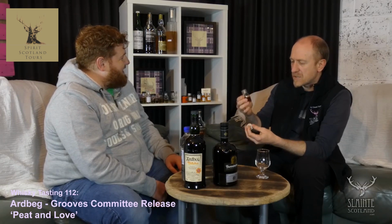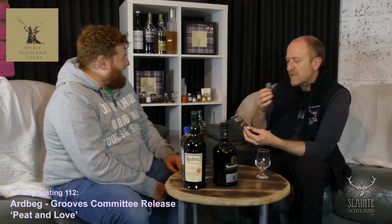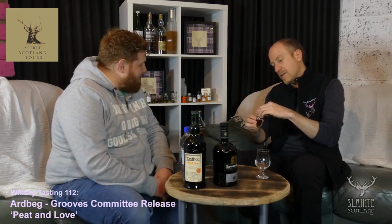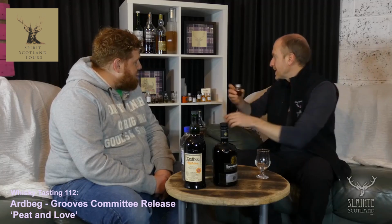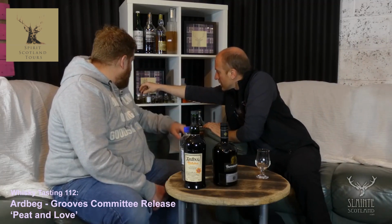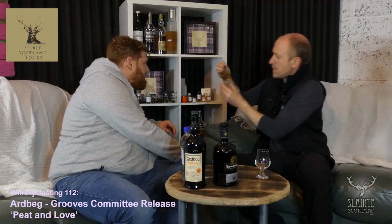Oh, I know what this is. This is Aftentoschen. This is the Stiller's cask. I think the last one. I don't know what this one is. It's got red writing on it.